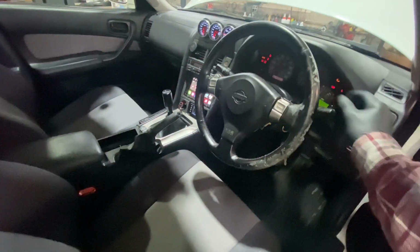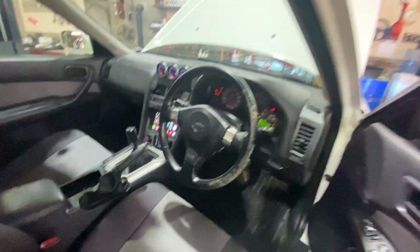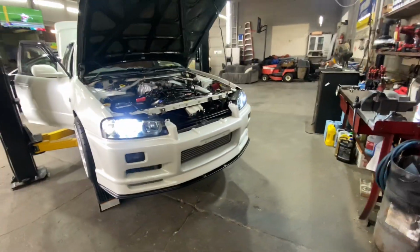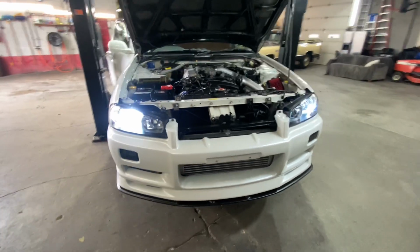They're kind of noisy, so that's going to be something put on the list. So I got the headlights fixed. Ended up just replacing the bulbs, and they work now. So they are really bright.